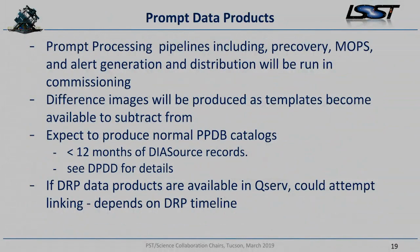A couple of differences will be that obviously we won't have up to 12 months of difference image analysis source records. We will have whatever's available by that time. But otherwise, the structure should remain mostly the same as what's described in the DPDD.